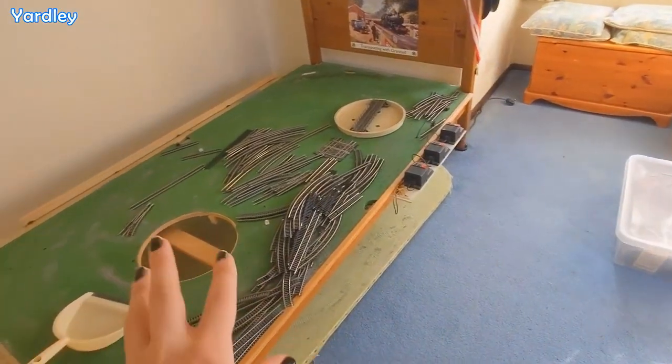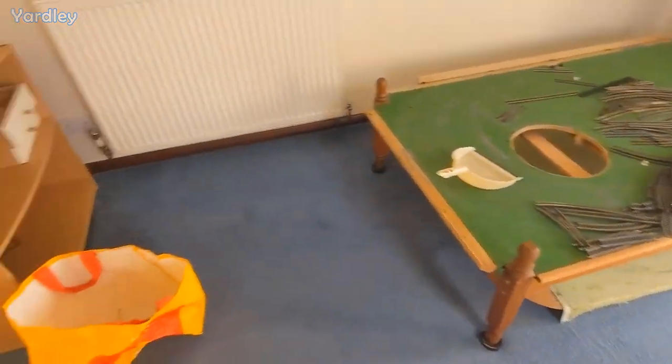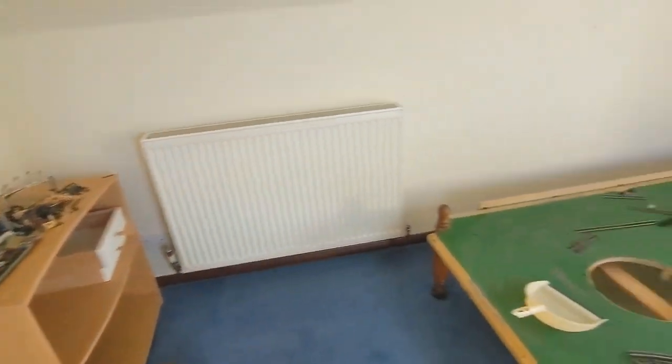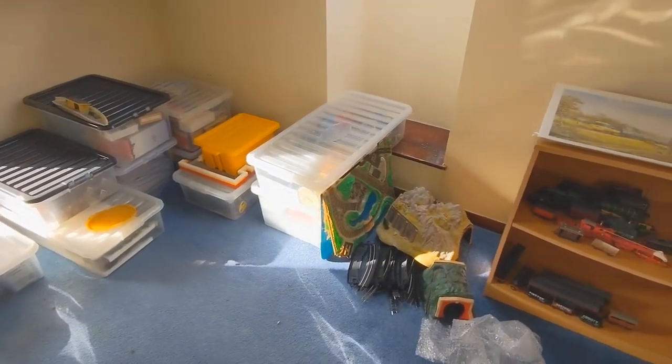Basically nearly all done now. All the track is taken up. I've got all the accessories I'm going to take home there. All the other stuff has been put away in the boxes.